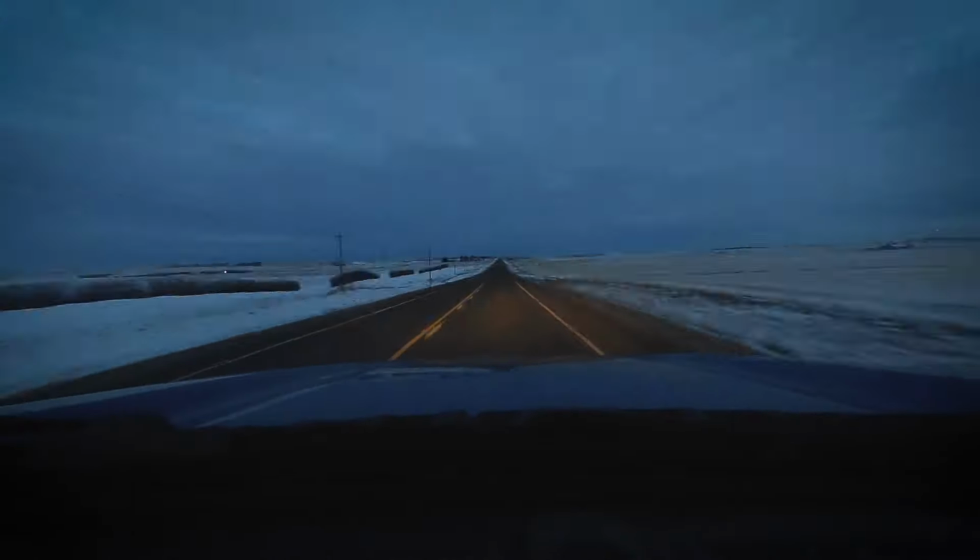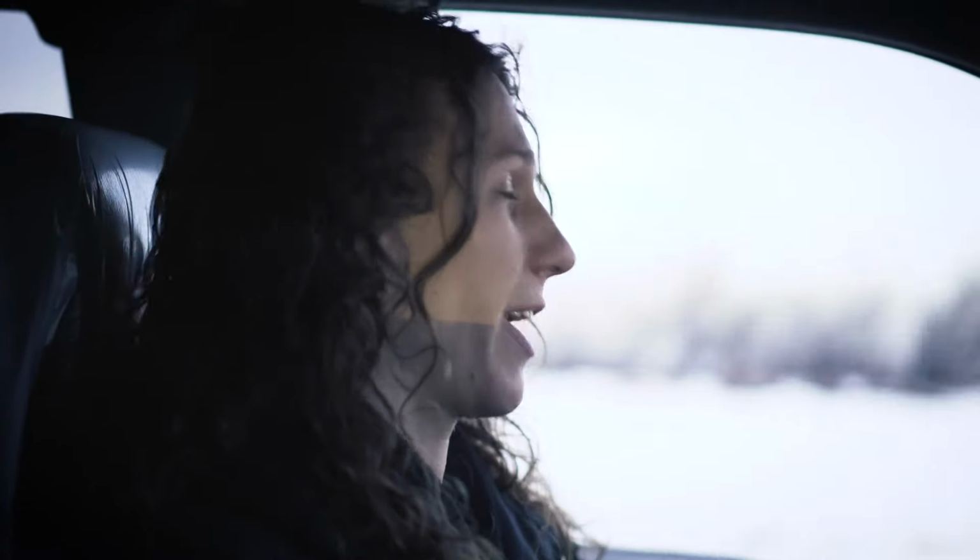We're going from stock height to a 6-inch lift, and on these new Fords, that means you can throw some 37s on them, and that's gonna change the look of this thing in a huge way. Throwing a bunch of smooth liner on her.